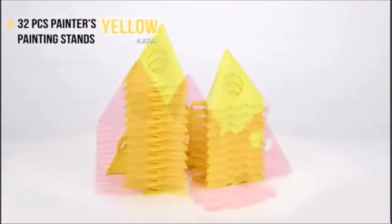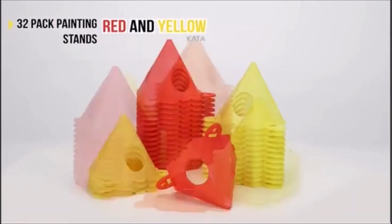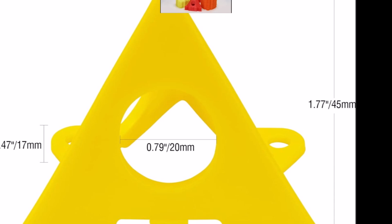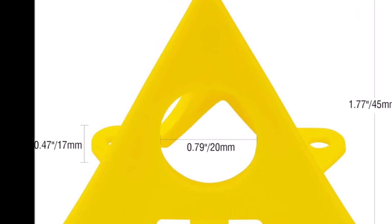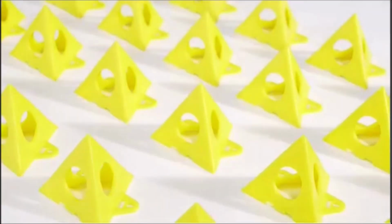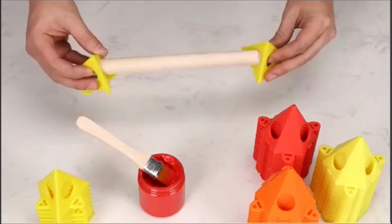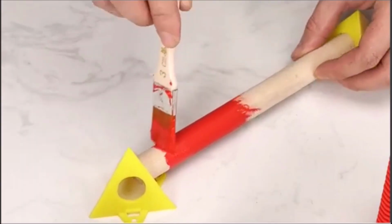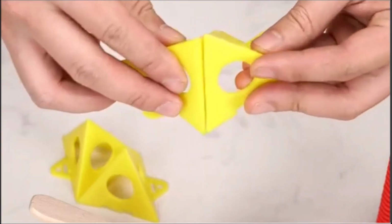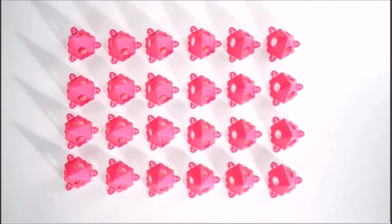Number 4. The Kata 32 pieces pyramid stands are designed to securely elevate projects off the work surface with minimal contact, making them ideal for painting, staining, or gluing. These non-stick painter's cones help complete tasks efficiently in a single session, reducing mess and delivering excellent results. They are perfect for a variety of applications, including canvas, cabinet doors, shutters, furniture, crafts, and moldings.